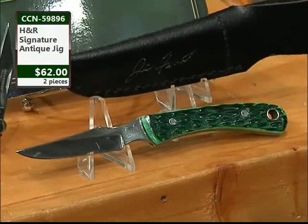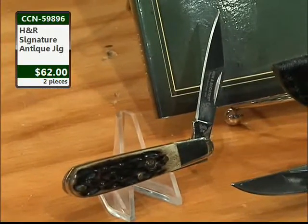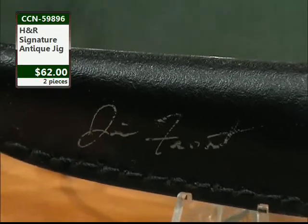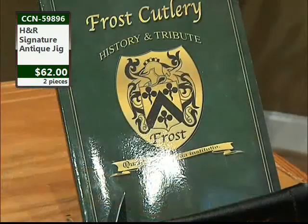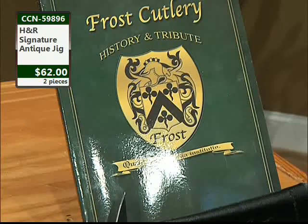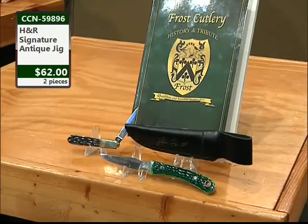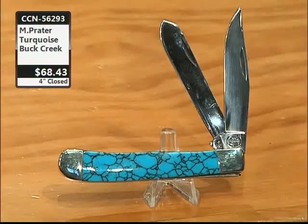Then we're going to give you the book. All right? We're going to give you a $24 item with that book. That's the signature sheath right there on the bird and trout knife. Then we're going to give you the antique green Barlow, which is also going to come with it, and the book, okay? So it says 2 pieces, but you're actually getting 3 pieces when we give you the book. And the book has great reading in it. It's about $24 and change in retail value.